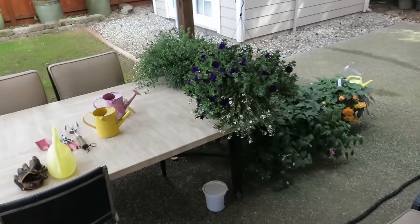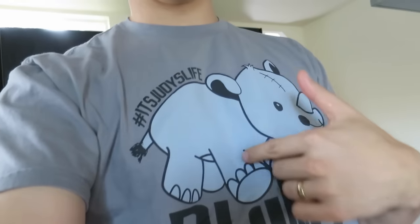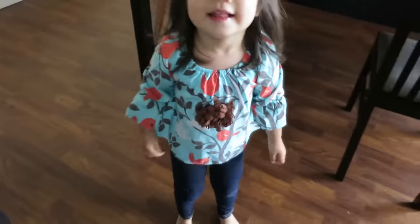Just getting my garden all consolidated space-wise to help the person that's gonna feed them while I'm gone. We're gonna have a house sitter sporting the rhino shirt. And I love it when people sport their shirts. Dance hammer shirts, Judy's Life shirts, rhino shirts, and especially Grinchy shirts. Oh, that is so stylish.